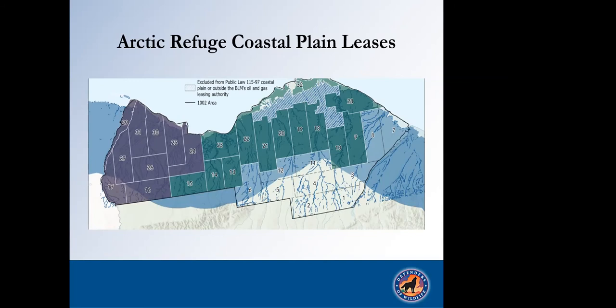But in addition to that, we are working with the Biden administration to ensure that if they continue to be required by law to offer an oil and gas leasing program, it will be the most restrictive and the most protective to the incredible resources on the coastal plain of the Arctic Refuge.